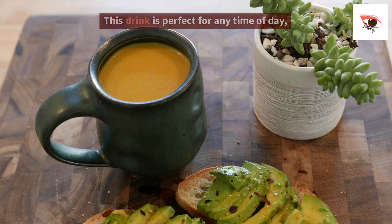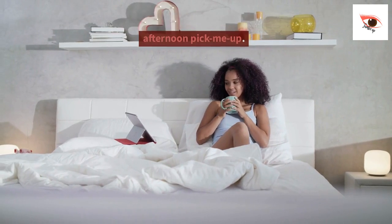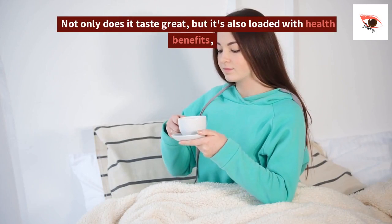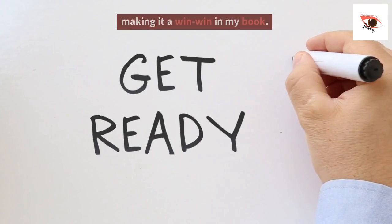This drink is perfect for any time of day, whether you're looking for a soothing bedtime beverage or an afternoon pick-me-up. Not only does it taste great, but it's also loaded with health benefits, making it a win-win in my book.